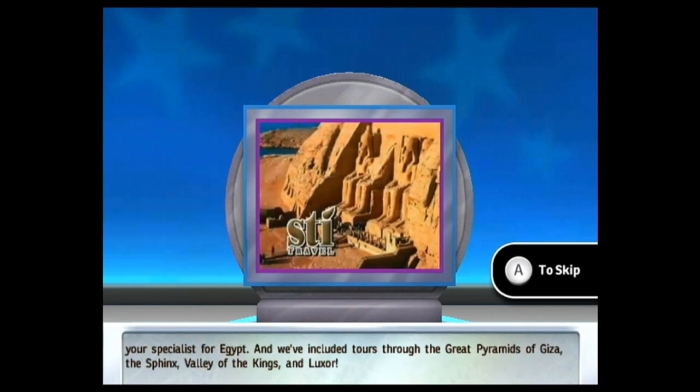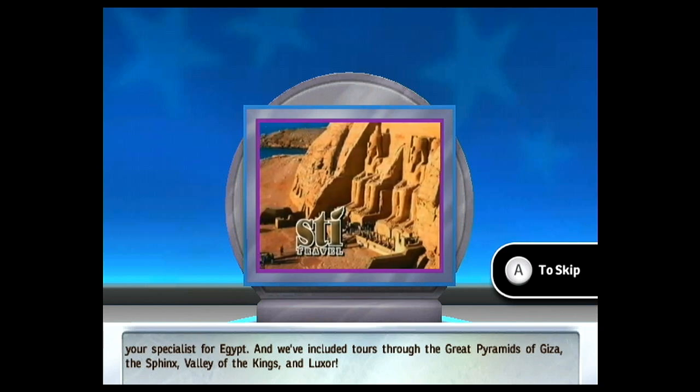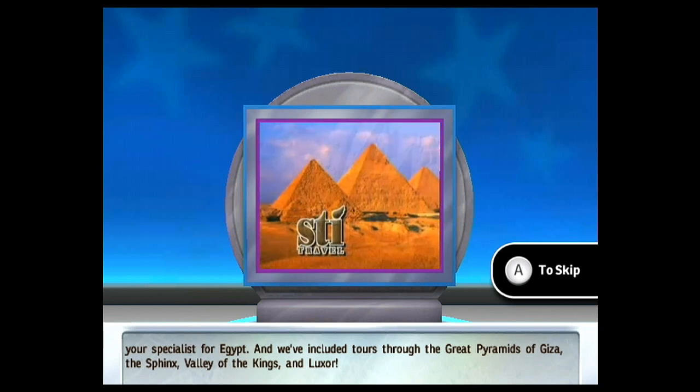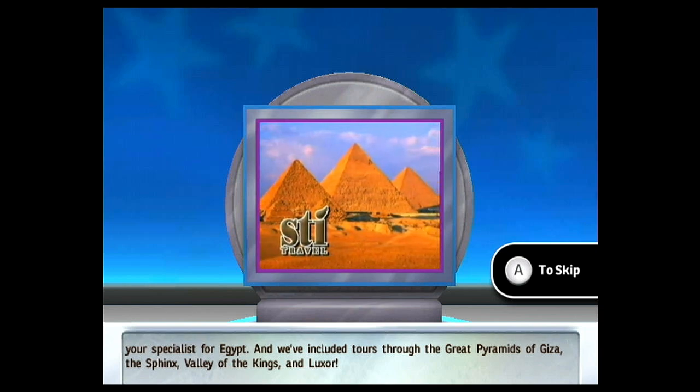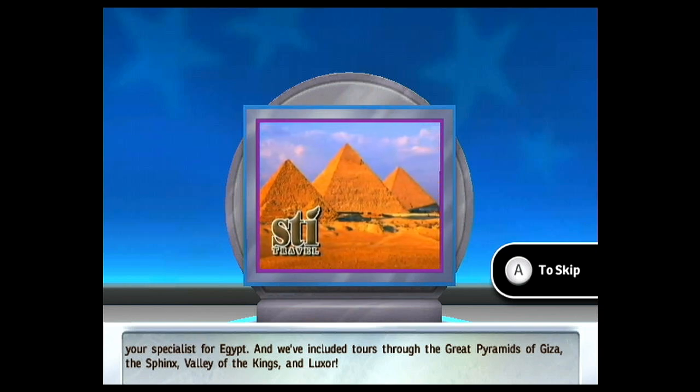Investing in people's dreams is our business. Now let's make it yours. STI Travel, your specialist for Egypt. And we've included tours through the Great Pyramids of Giza, the Sphinx, Valley of the Kings, and Luxor.